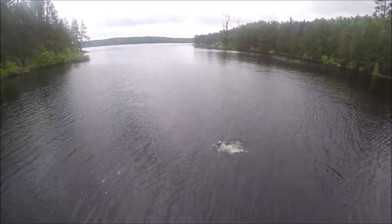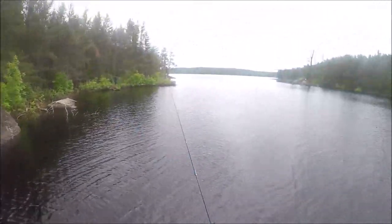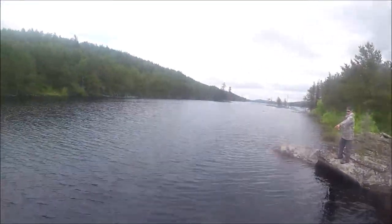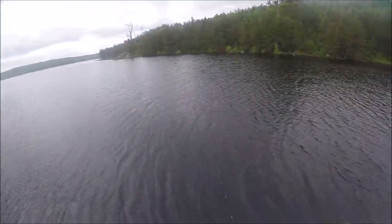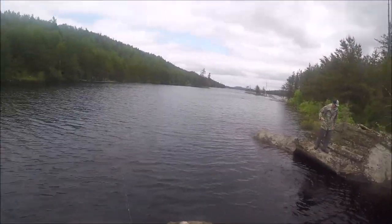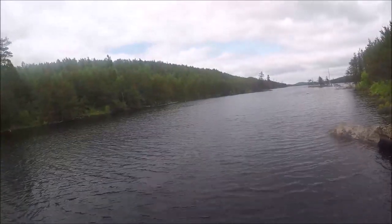Dude, I just catch smallies. I'm the smallie smasher. Like right there. Like I could be spooking them. Big smallmouth. You're putting those crocs to work, man. Right. Oh, that's a fish.